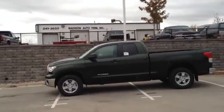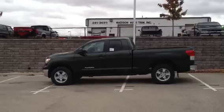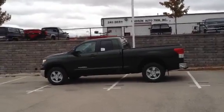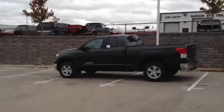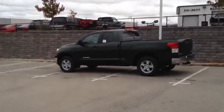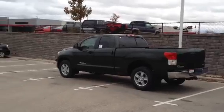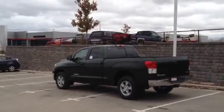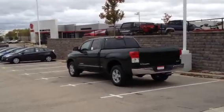And if you didn't know, towing on a Tundra with a 4.6 is a class 4 hitch, both 7 and 4 pin wiring, engine oil cooler, trans cooler, big alternator, and 410 rear end. Combine that with the 4.6 liter V8, 6-speed automatic. The 4.6 makes 310 horsepower, 325 pound-feet of torque.